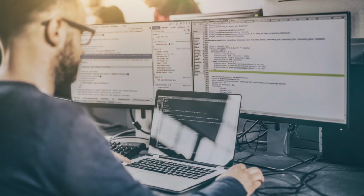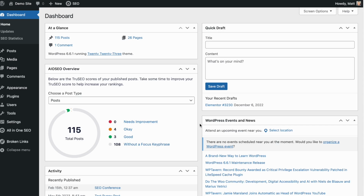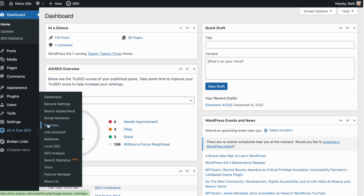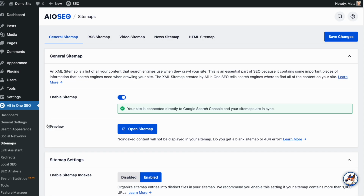The hard way to create video schema is to hire a developer, or if you have coding skills, write video schema yourself. The easy way is to use All-in-One SEO's powerful built-in schema generator to create video schema for the video content of your website. So we're on my WordPress dashboard here. I don't 100% remember which posts on my website have videos, but I thought of a neat trick we can use to find out. If we go over to the All-in-One SEO menu on the left, click on the sitemaps link. All-in-One SEO can automatically generate 5 different sitemaps for you, including a video sitemap.